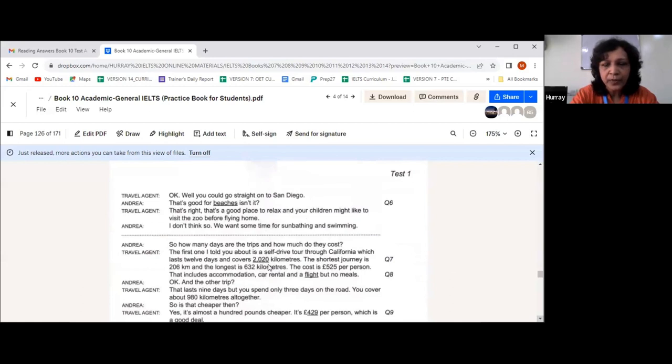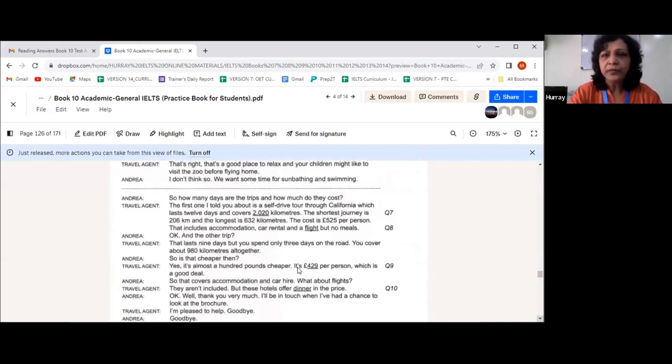Seven is 2020 kilometers. Eight is flight. Nine is 429. So pound is already typed there. It's printed. So you have to write only the number 429.